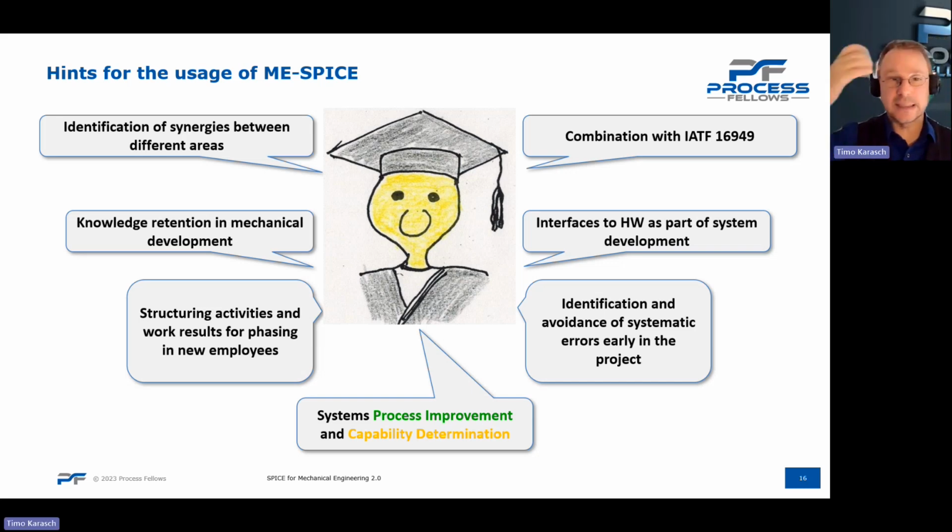Restructuring or structuring activities and work results for phasing in new employees. You have new people joining the company, and they need to have an understanding. They are coming from university, maybe they are trained, they know what's going on in mechanical engineering, but they need to see how it works in your company. And this is giving them a structured approach.